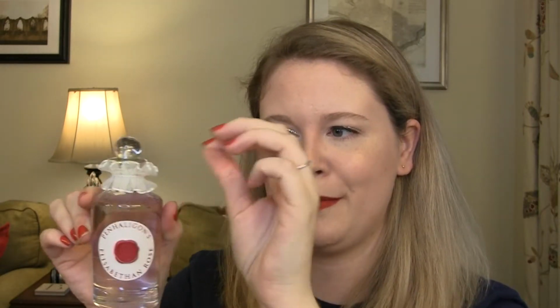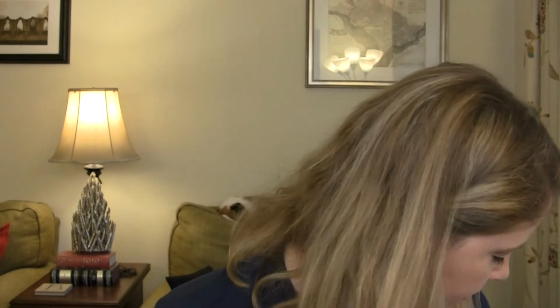So that is what the bottle looks like. It has that same detail there, and this is supposed to be like, I guess, the neck ruffle or whatever from the Elizabethan era, and that comes off. And it says Penhaligon's on the back. It has a very light pink color to it. So now I need to find something else.